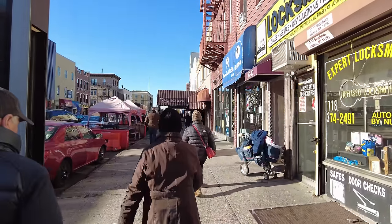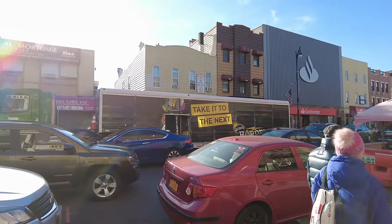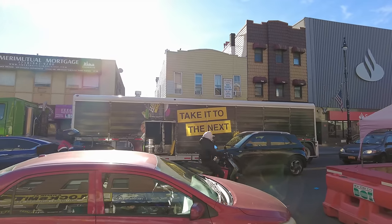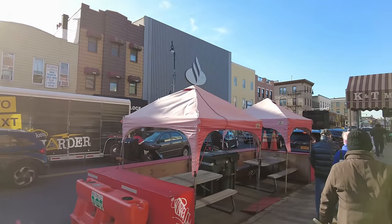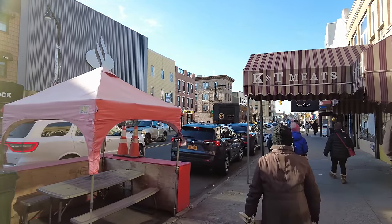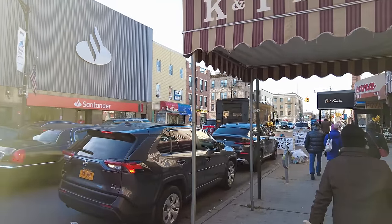This is madness right now. There's a beverage truck double parked here, and then you got UPS on the other side. No wonder there's a lot of traffic here. People gotta do the zigzag.